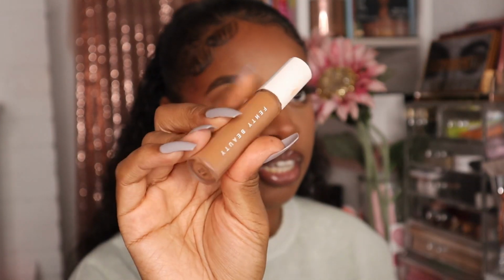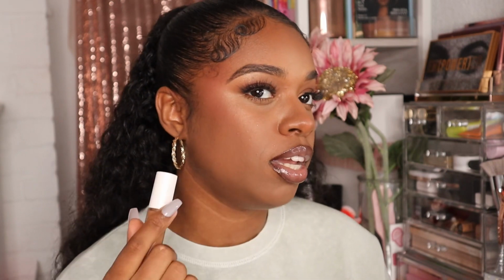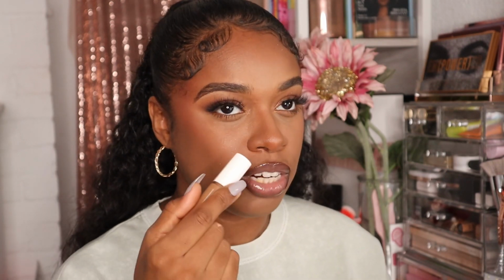And then next I went in, I color corrected. I used the Fenty Beauty 410 Pro Filter Concealer. And this is what it looks like. I just did around my mouth, any little spots that I wanted to cover up. I did underneath my eyes as well. And I just blended that out.